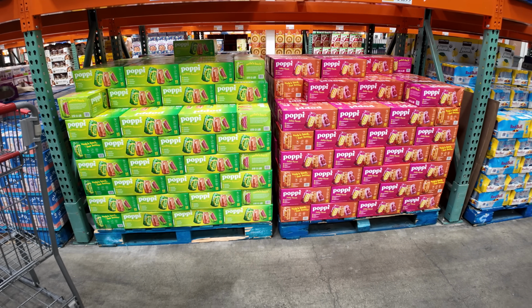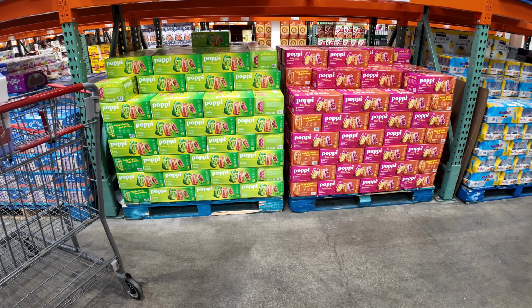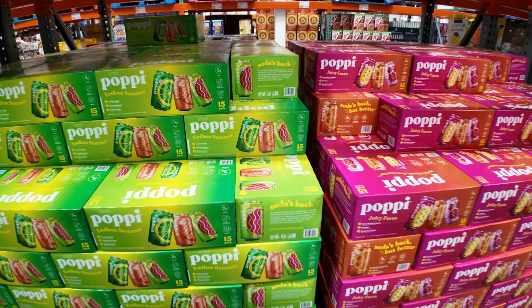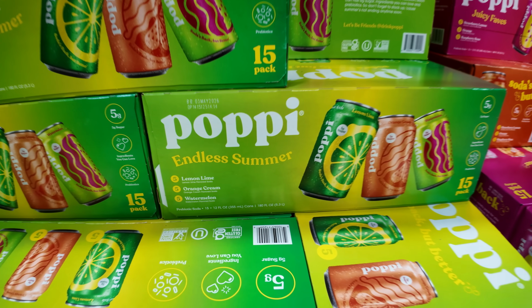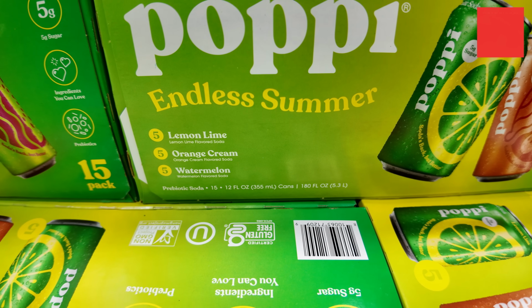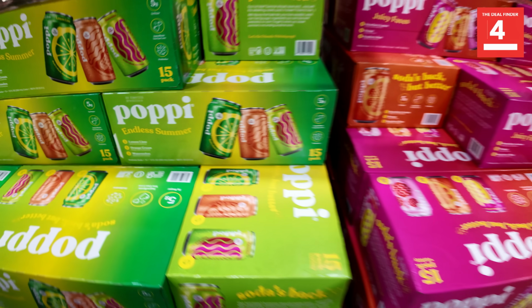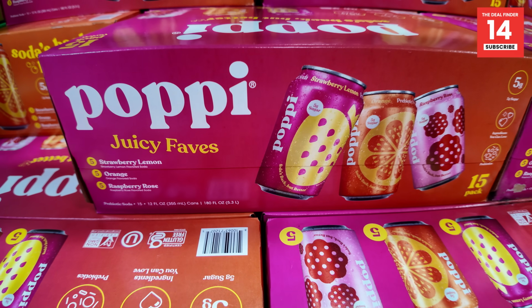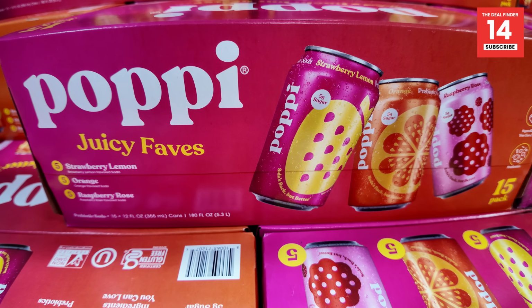Now here at Costco, we have an unbelievable deal for Poppy because they are taking $5 off the price. These are quite expensive at Whole Foods. Now each package here comes in a 15 pack. You get 5 lemon lime, 5 orange cream, and 5 watermelon. This is the endless summer. And then to my right, we have the Poppy, the juicy favorites. Now 5 strawberry lemonade, 5 orange, and 5 raspberry rose.